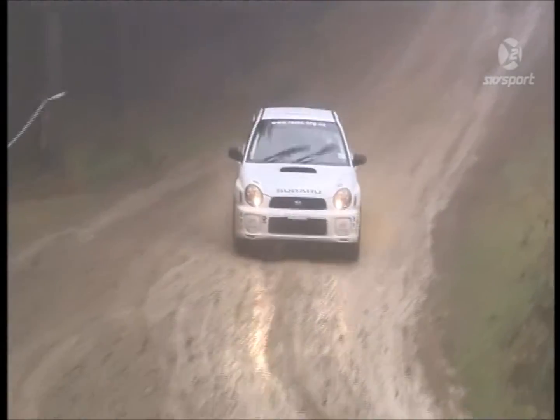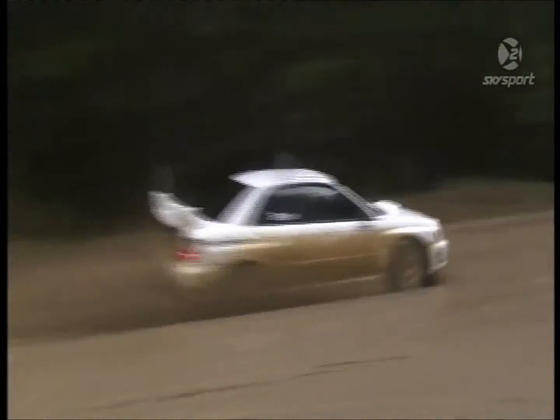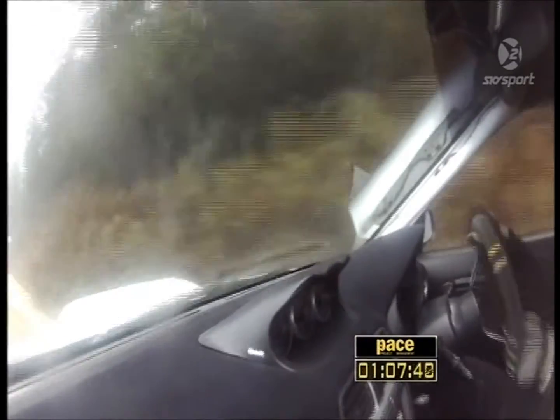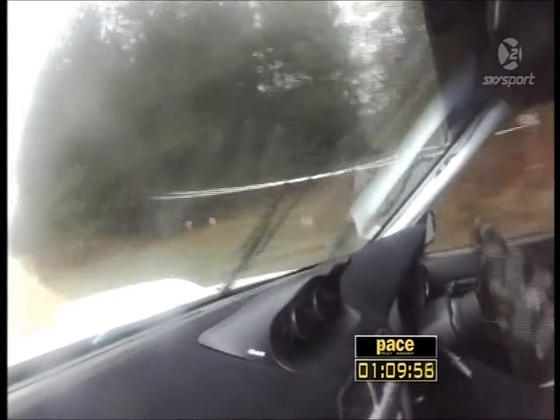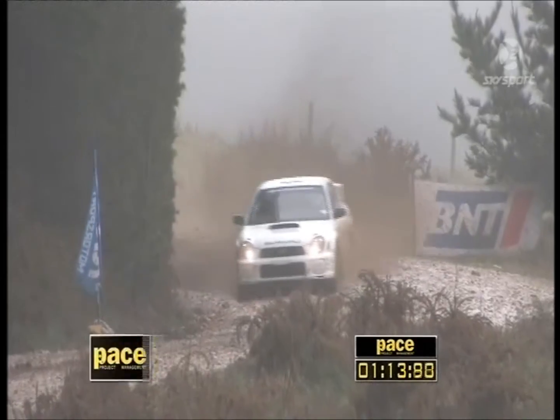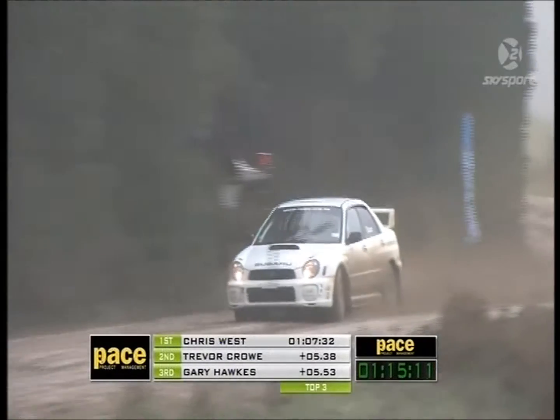Getting quite rough there, quite rutted coming into the braking areas. And right through the main apex as well. Right on the run down to the final flag, and certainly working the wheel as he comes around the corner, and that's going to be a 1:15.11.